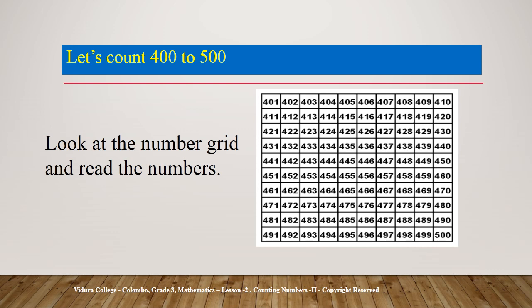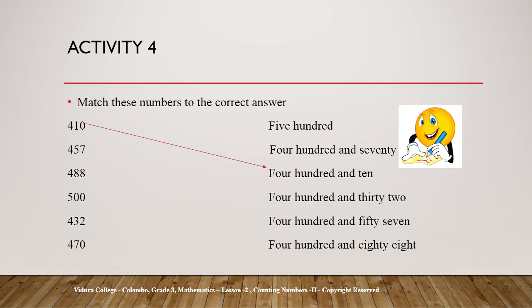401, 406, 413, 418, 422, 425, 434, 439, 445, 450, 454, 457, 461, 470, 474, 478, 484, 488, 491, 500. Activity 4. Match these numbers to the correct answer.